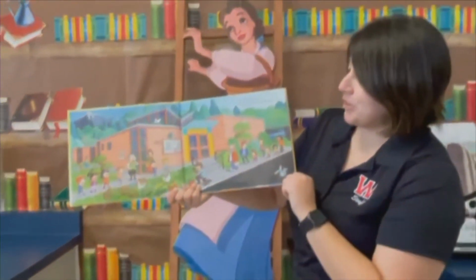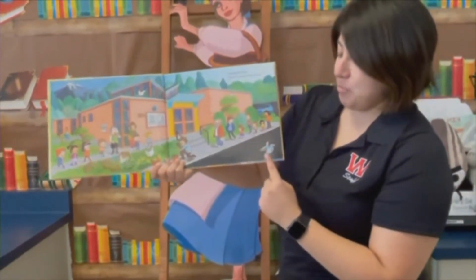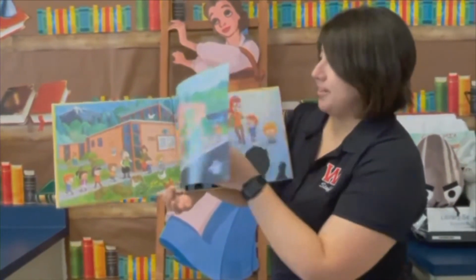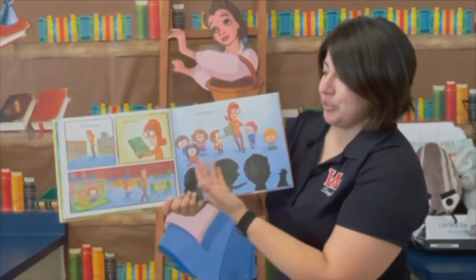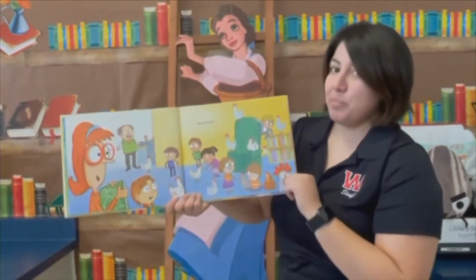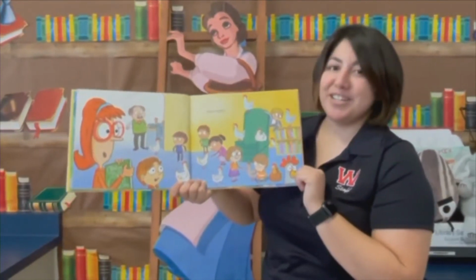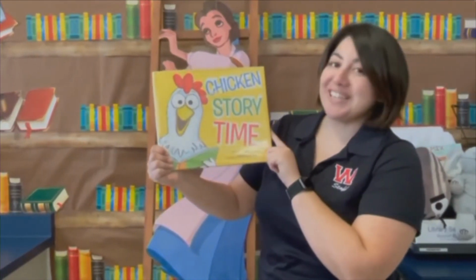One week later, story time at the library. We see more children and more chickens. As you can guess, story time is very popular and it's growing. One librarian, one story, more children. More chickens. You're gonna notice it's gonna start to get a little chaotic. And if you wanna know the rest of the story, check it out at your public library. Again, it is called Chicken Story Time.